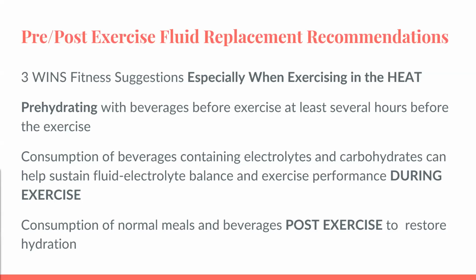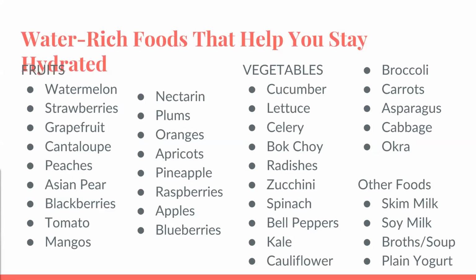So we can go over to the next slide. So the water a person needs does not need to come from drinking liquids. Some of the water does come from the food that we eat. These are foods that have high water content. And when I say high, I mean between 80 and 90% of the food is water.